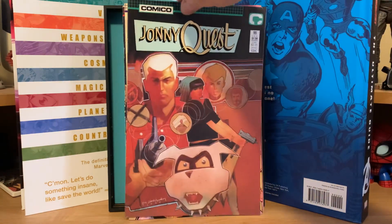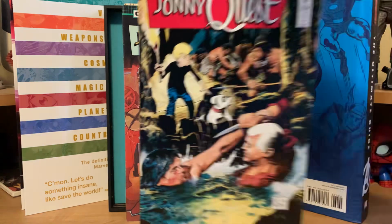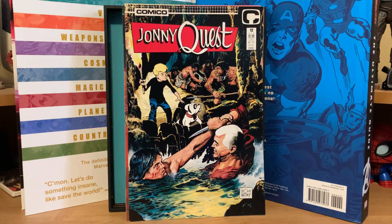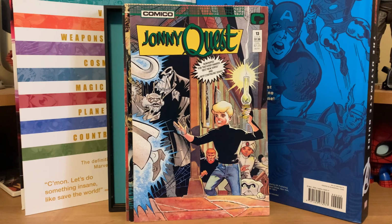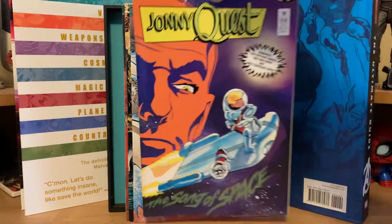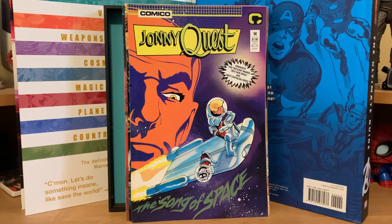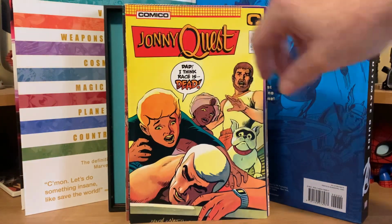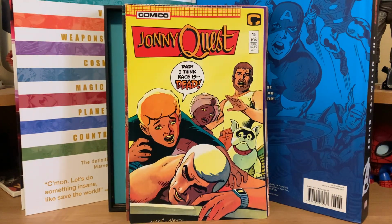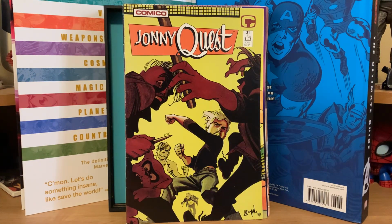There's #11. It's a nice cover there. #12, 13, 14. Is that a wraparound? That's a wraparound. These are all wraparound covers. Number 15 is a wraparound. But for 50 cents, you know, and then here's 31. This is as far as it went, I believe. 31 is the end of the series from Comico.